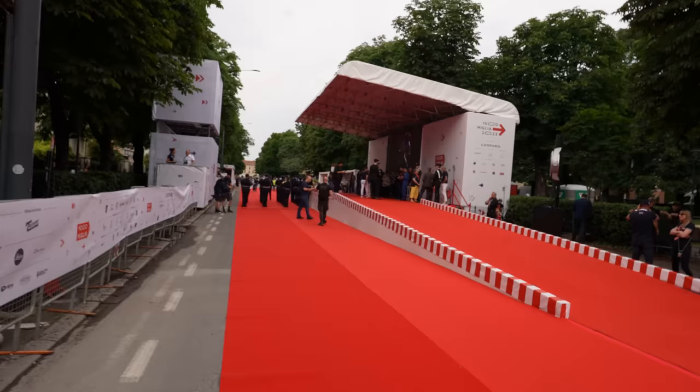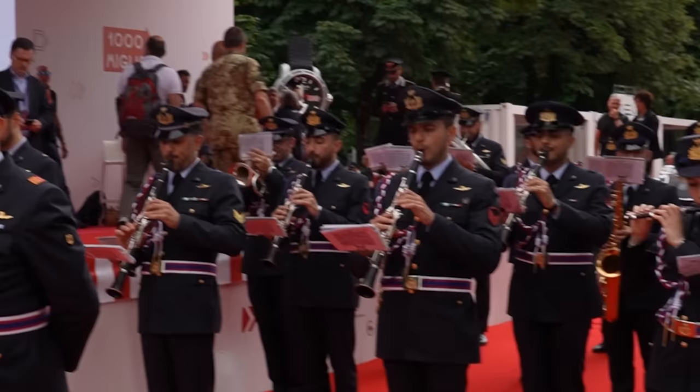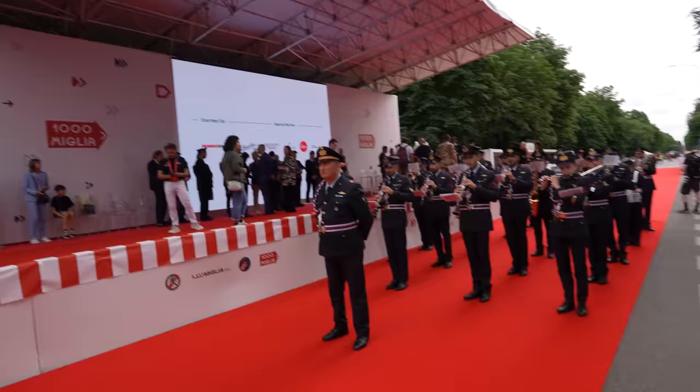I'm on the red carpet. This is the ramp where everything starts. It's kind of surreal being inside the ropes here. And there's a band playing. It's like a government band or something. We have like 5 or 10 minutes, so I thought I'd go on a little walk, even though I probably should be back with my car. I'm in the front right now.